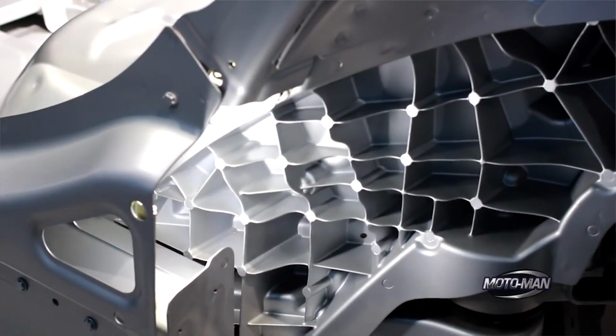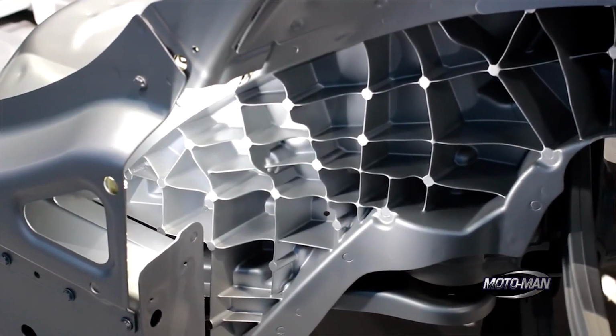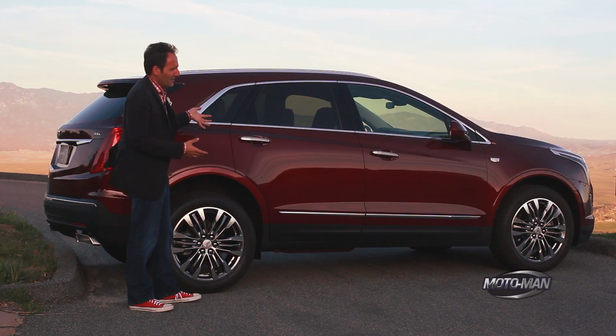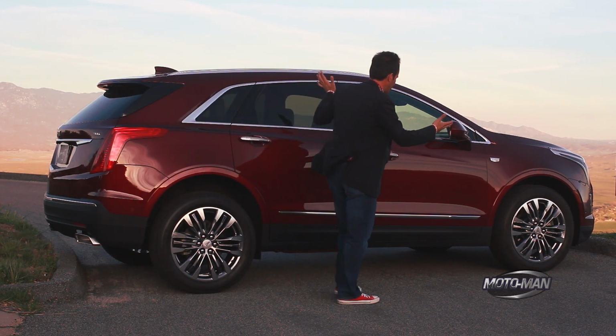And if I'm really reading the tea leaves correctly here, it's because this car is about 12 grand cheaper than the CT6, hence you don't get castings that are kind of like artwork. So let's press on because we have other driving dynamics bits to cover.